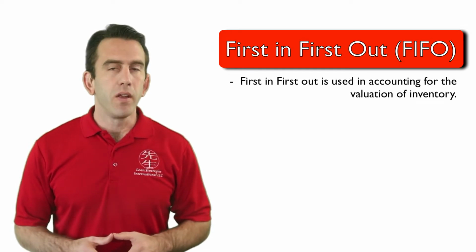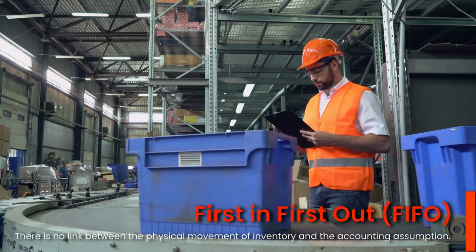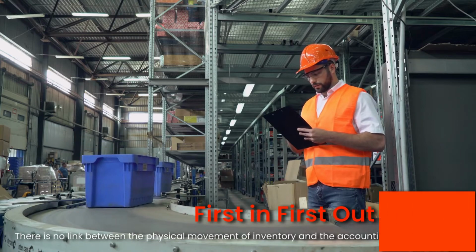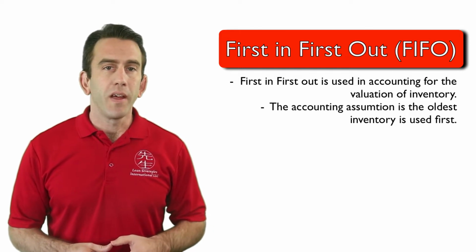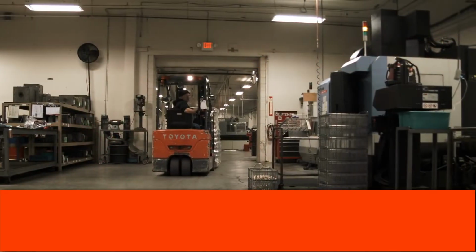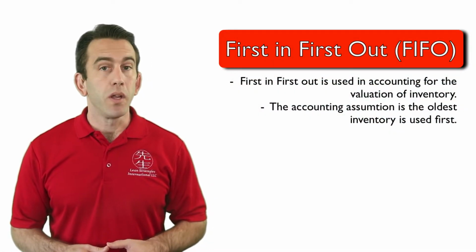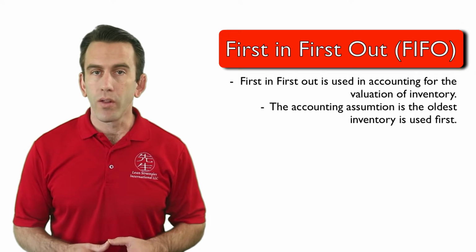First in, first out is a method used in accounting for the valuation of inventory. While you may think of the movement of physical inventory when you hear the phrase first in, first out, this is not always true in terms of inventory valuation at an aggregate accounting level. In fact, when looking at valuation using FIFO method, one must assume that the oldest inventory is used first. What does this mean exactly? Well, assets that are produced or acquired first are sold, used, or disposed of first. With that being said, there is no direct relationship between the movement of physical assets and the valuation other than the fact that accounting assumes the oldest is used first.